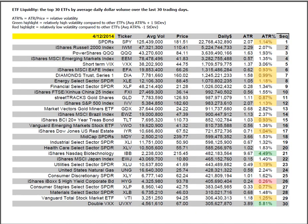ETF liquidity, just for your reference, these are the top 30 ETFs based on daily dollar volume and the relative volatility that they have. Those in green are exceptionally volatile, and being liquid, they make some good trading candidates.